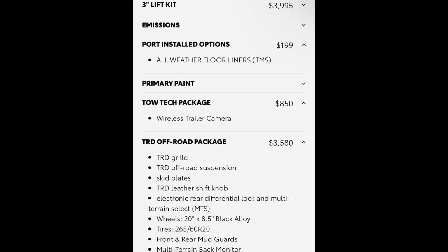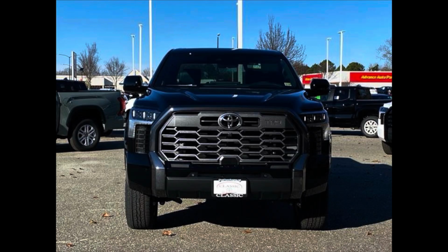And here are the options on it. There wasn't a window sticker to look at, so I just had to go down on the website. You got that 3-inch lift for $4,000. The port installed options are just the all-weather floor liners. This has that tow tech package I was talking about with the 3 fins on the roof, $850. And you have the TRD off-road package, which gives you all those goodies in there as well to increase the capability of the truck.